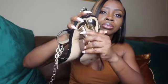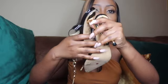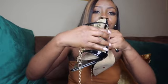Again, these gold heels are what attracted me. I'm a gold girl. I love gold. These gold heels got me. Really, really cute though.